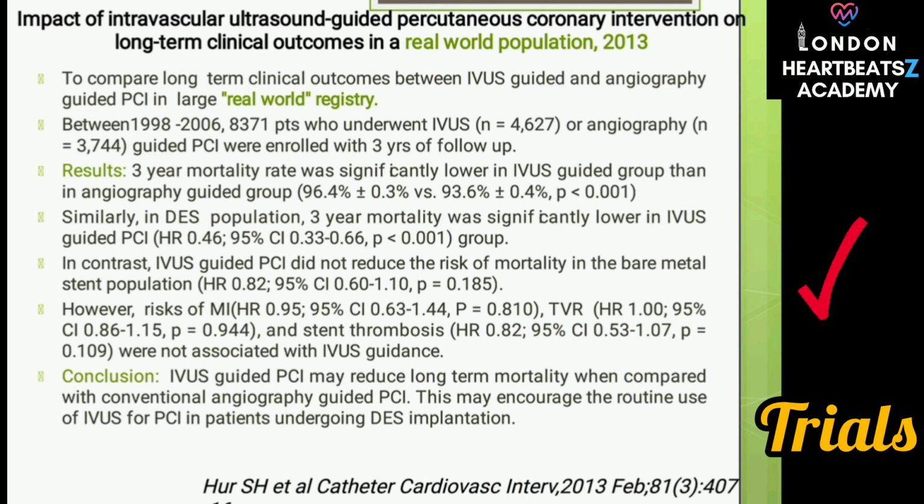What about other events? The study did not find any significant association between IVUS guidance and the risks of subsequent myocardial infarction, target vessel revascularization, TVR, or stent thrombosis in the overall patient population.